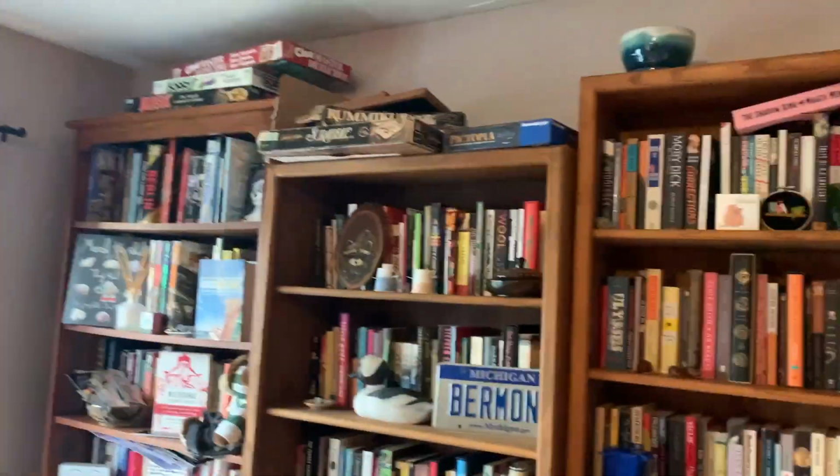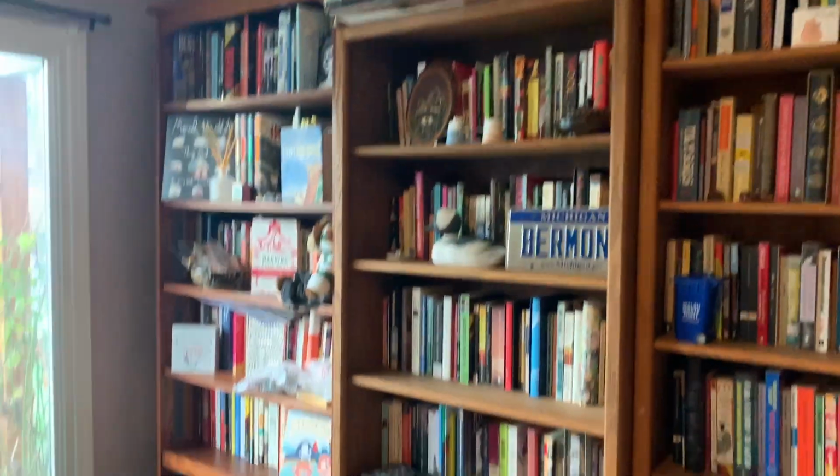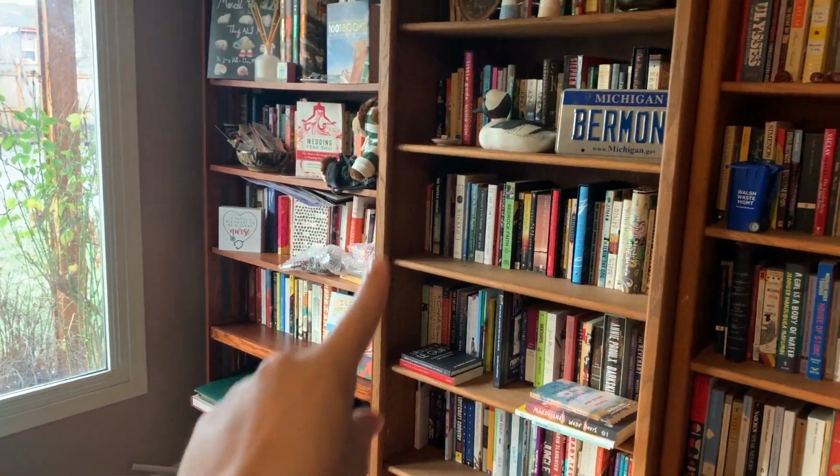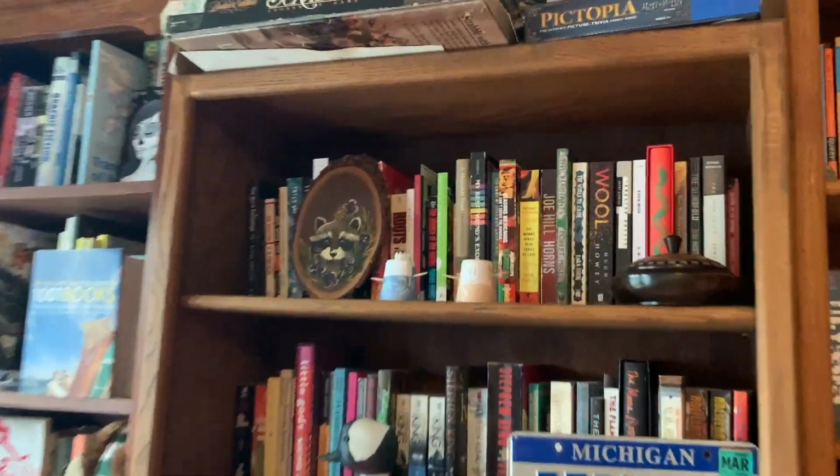Anyways, so we'll start with my second bookcase. This is basically just all more US authors because it ended there and now it's going to start up here. I've got, again, some pictures up top.